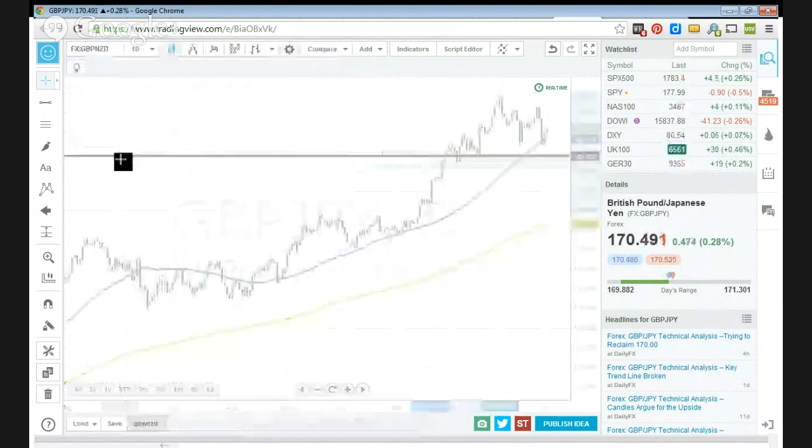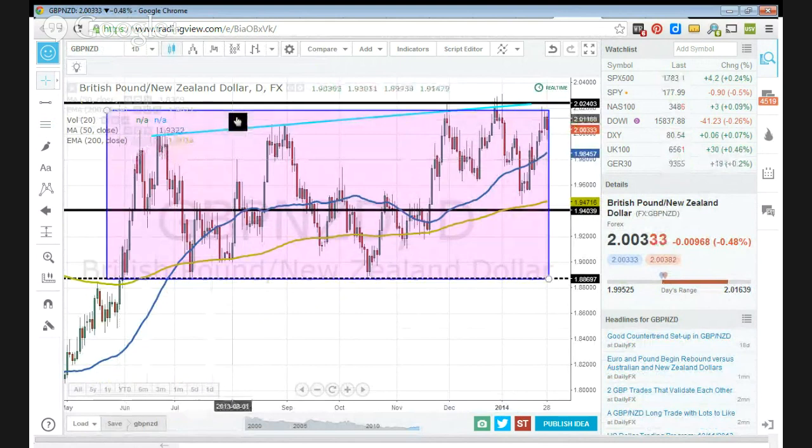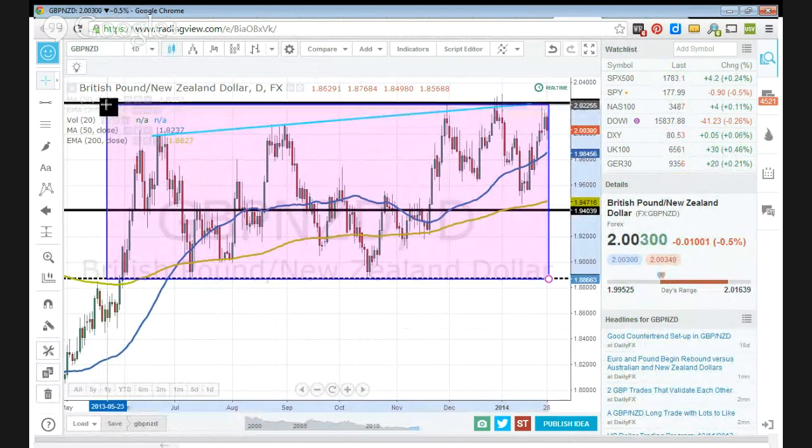Pound kiwi. Okay. Well, I did have an order that got filled yesterday on this, and then I changed my mind. So I've been changing my mind a lot on this, going back and forth. Basically, I want to see it get to the top, the black line, before I short. I don't really want to short at these blue lines here. In fact, I think the blue line is a little misleading. I just extended the range, and I think that's a more accurate reflection of the range.